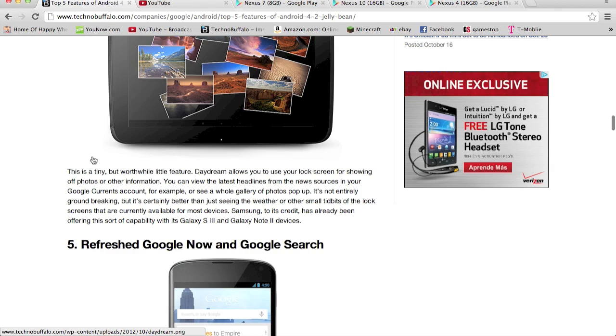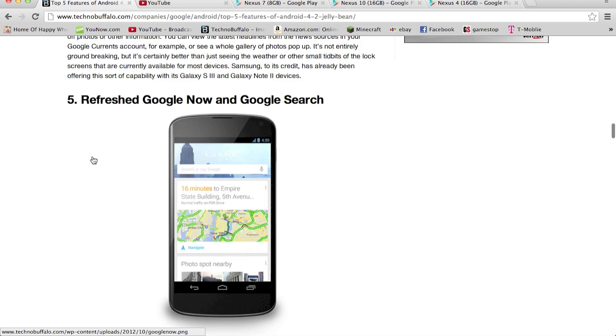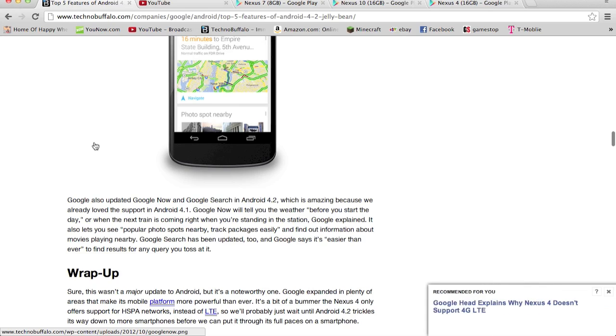Daydream allows you to use the lock screen for showing off photos or other information. You can view the latest headlines of news sources in Google Currents, for example. See a whole gallery of photos that pop up and stuff like that. And refreshed Google Now and Google Search. Google also updated Google Now and Google Search in Android 4.2, which is amazing because I already love the support in Android 4.1.